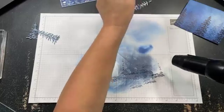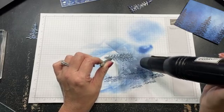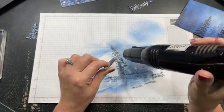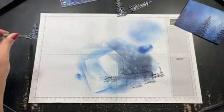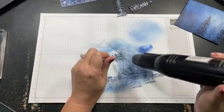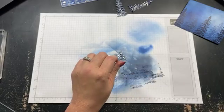Oh, you couldn't really see that. My hand was in the way. Okay, let me see if I can do this at a better angle and maybe you can see it better. Let's see if you guys can see that turn. Get my big old hands out of the way. Do you see it where it starts really shimmering and turning? Okay, I have one more to do. Okay.